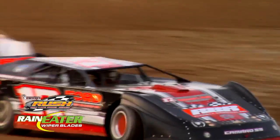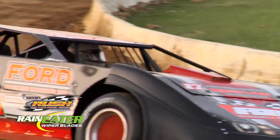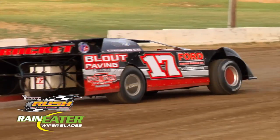It's indescribable. Now, you had a certain amount of success in the stocks. What kind of success have you seen in the crate lates? My first season, we didn't do too hot, but ever since then, we've been moving up, and I've been top five again. We've got one of the fastest cars at this track, usually. What's the level of competition like in the Rush late model series? There's always 10, 15 cars consistently vying for the first position. There's 10 cars that can always win every race, minimum. Usually everybody's got a chance to win it.